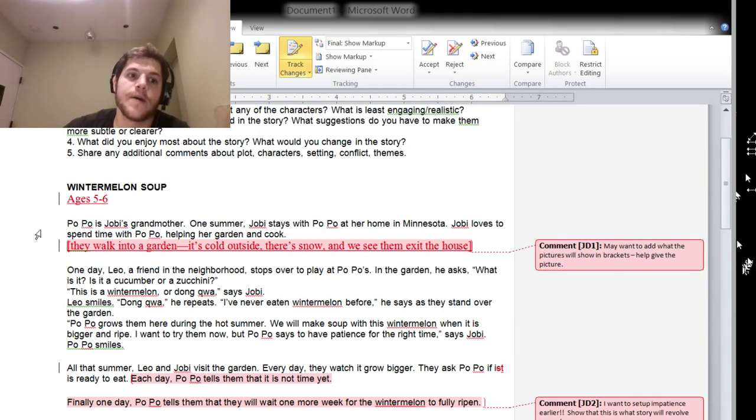Popo is Joby's grandmother. One summer, Joby stays with Popo at her home in Minnesota. Joby loves to spend time with Popo, helping him garden and cook. That's good, that's kind of the short sentence. One day, Leo, a friend in the neighborhood, stops over to see and asks, "What is it? A cucumber or zucchini?"